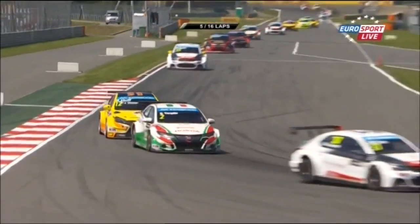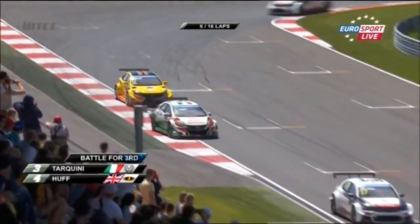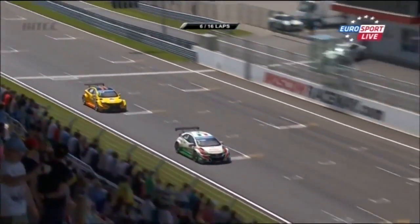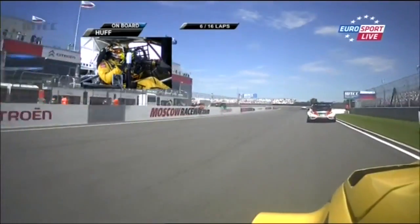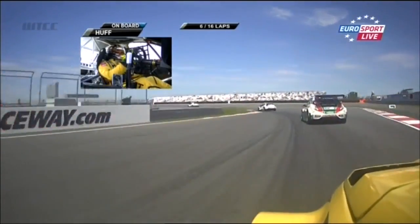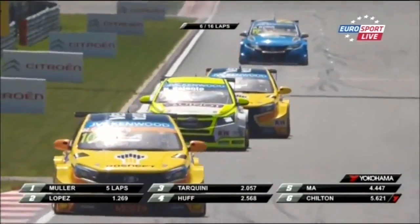The lap record from last year, 140.14. So we're still 0.3 away from that. We were way under in qualifying, way inside the qualifying record, well over a second inside it. On board is Rob Huff. Huff was looking very racy. He was faster on, not that lap just gone, but the previous lap and the lap prior to that.